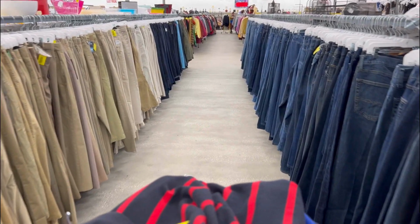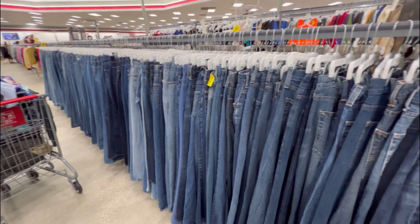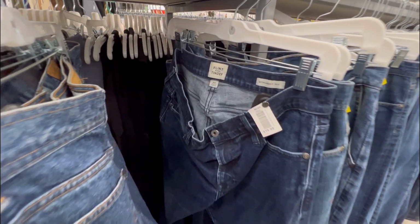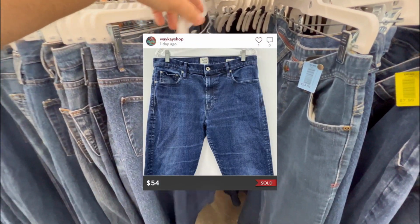Next up, we're heading over to the men's jeans section, probably one of my favorite sections in the thrift store. And this right here is a perfect example of why jeans are some of my favorite items to pick up. I only paid $10 for these Flint and Tinder jeans, and they already sold on Poshmark for $54.